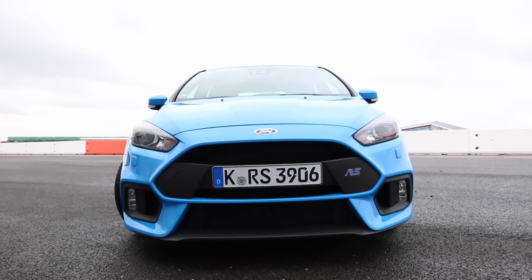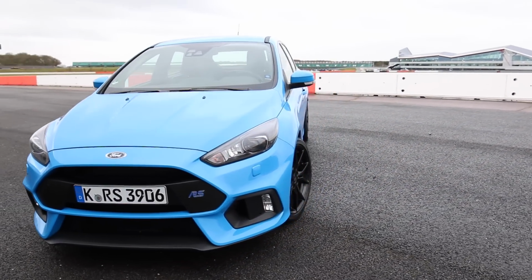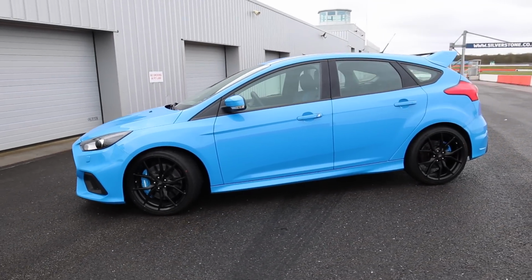Visually, the new RS in its signature nitrous blue looks the part. Whilst not as extreme as its predecessor, there is nothing unnecessary in terms of bodywork. Air ducts, boot spoiler, a huge diffuser all manipulate the air to this car's will.